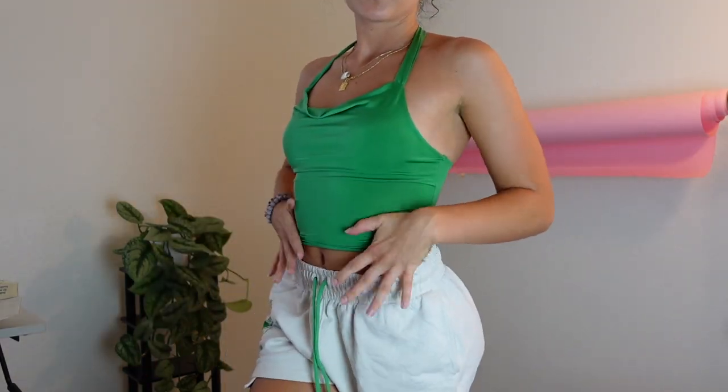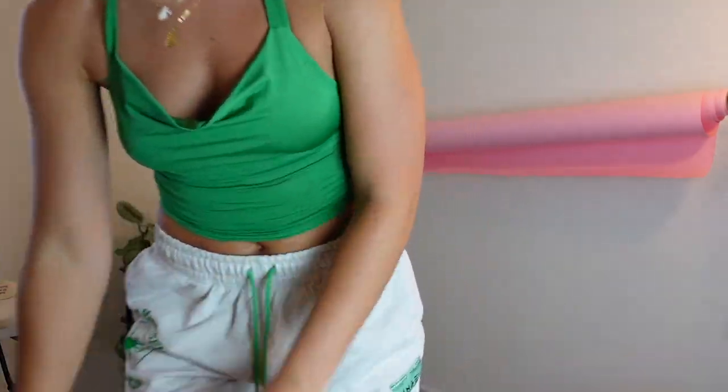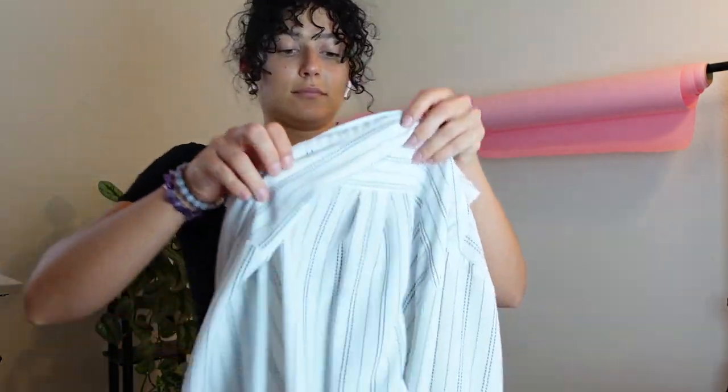But this top is from, I actually don't even know. I'm pretty sure it's some random boutique in Minnesota that I went to. So I don't even know, but she's cute. This top is from Pretty Little Thing.